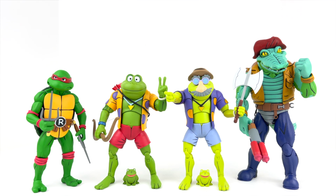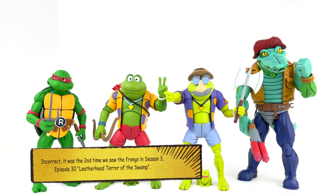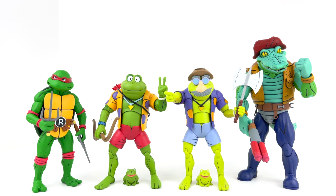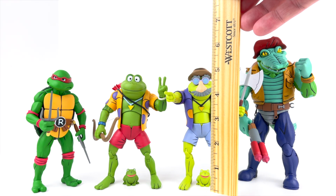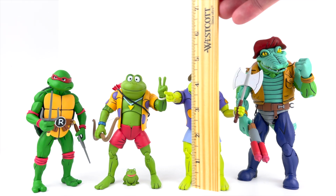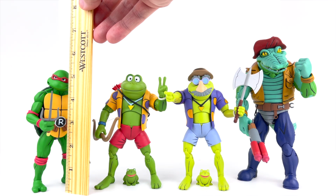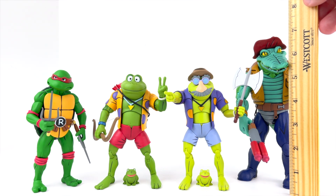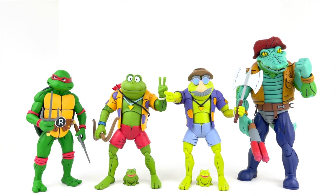All right, guys, so here we go. We've got Leatherhead, who you have to have here for a size comparison for the frogs, because obviously I believe the first time that we met the frogs, it was in a Leatherhead cartoon. So we've got Leatherhead, we've got Raphael from the cartoon line as well. Just to give a little measurement to the tops of their heads, we're right at about 5.5 inches, which is right about the same as the turtles, whereas we're right about 7 inches to the top of our Leatherhead figure. So there you go. That's a little size comparison so you know where these guys stack up. Pretty much same size as the turtles.